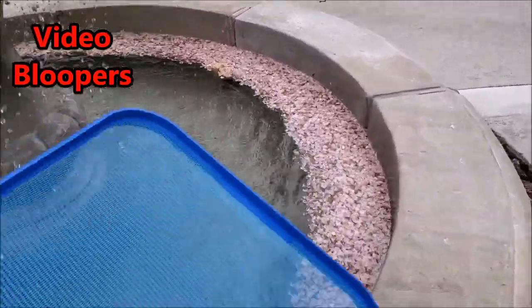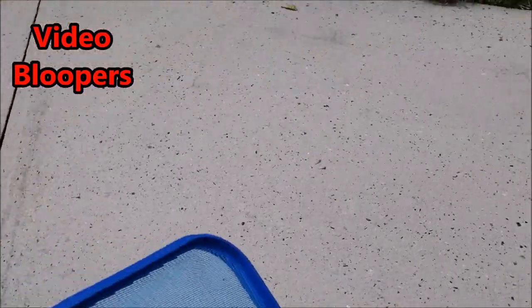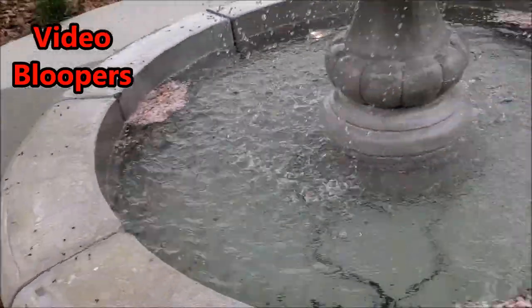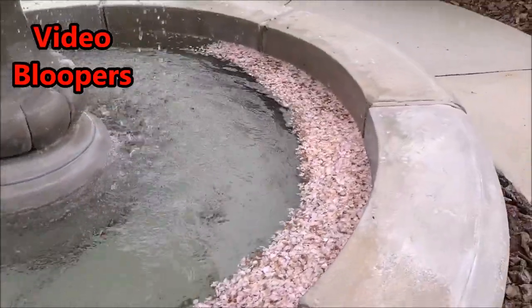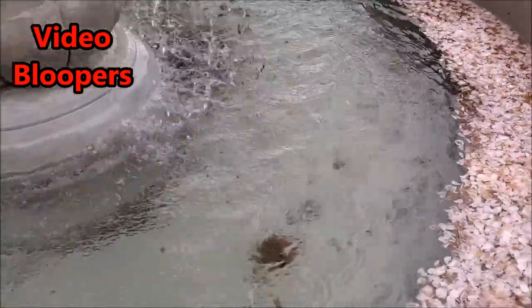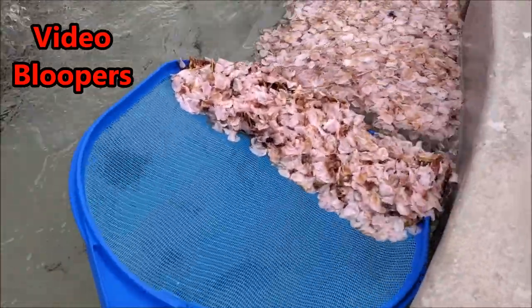Okay, I got this little skimmer today. Whoop, here comes my baby kitty. Look at her. Hey, girl. Anyway, we're going to try and skim out this fountain. Look at that. Oh, my gosh, this is perfect. Look here.